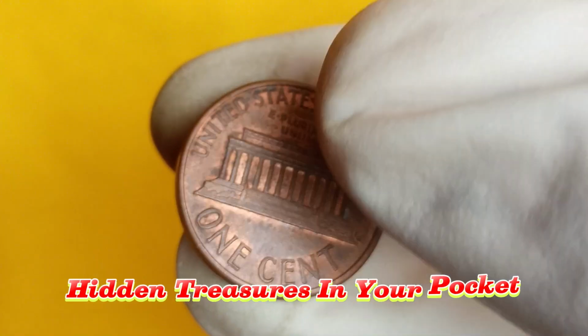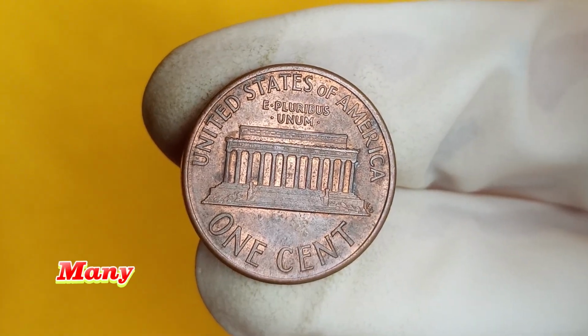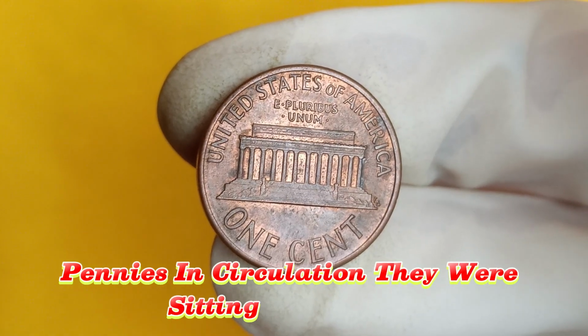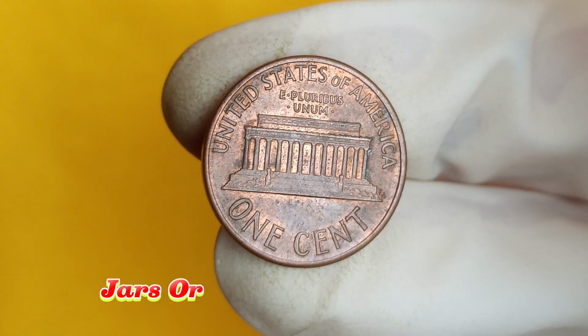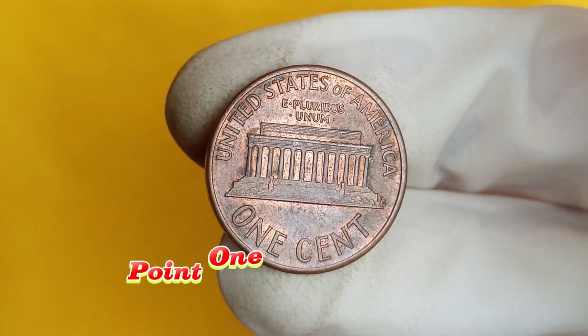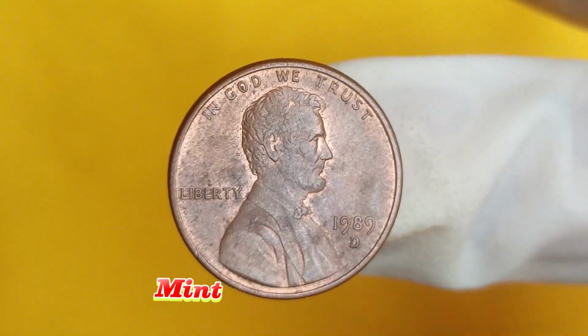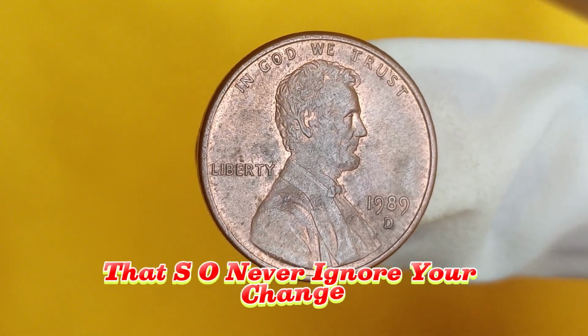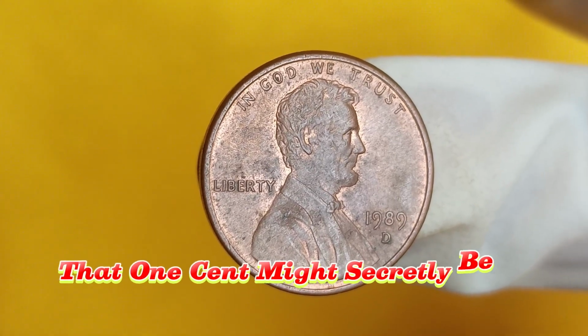Hidden treasures in your pocket. There's something fascinating. Many people have found valuable 1989 D pennies in circulation. They were sitting in drawers, jars, or wallets for decades. One lucky finder discovered a near-perfect mint condition coin that later sold for tens of thousands. So never ignore your change. That 1 cent might secretly be a rare gem.